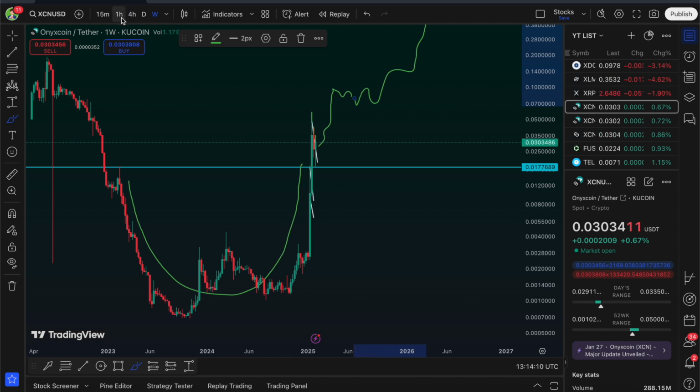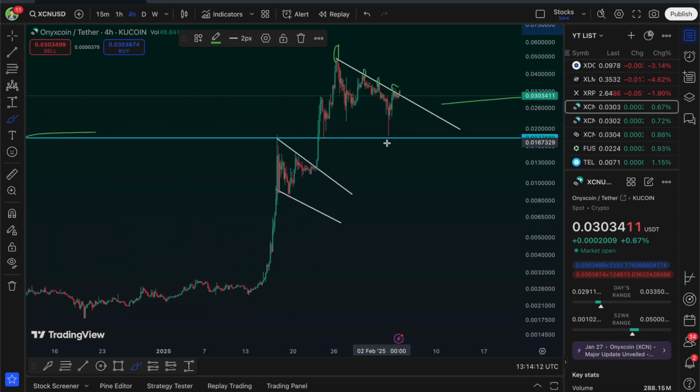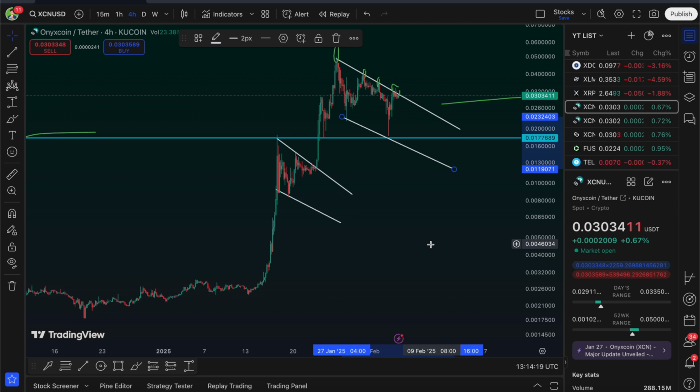Of course, though, like I say, in the shorter term, I'm watching out for this triangle pattern and potential bull flag. So if we do break out to the upside, that's going to be very exciting.